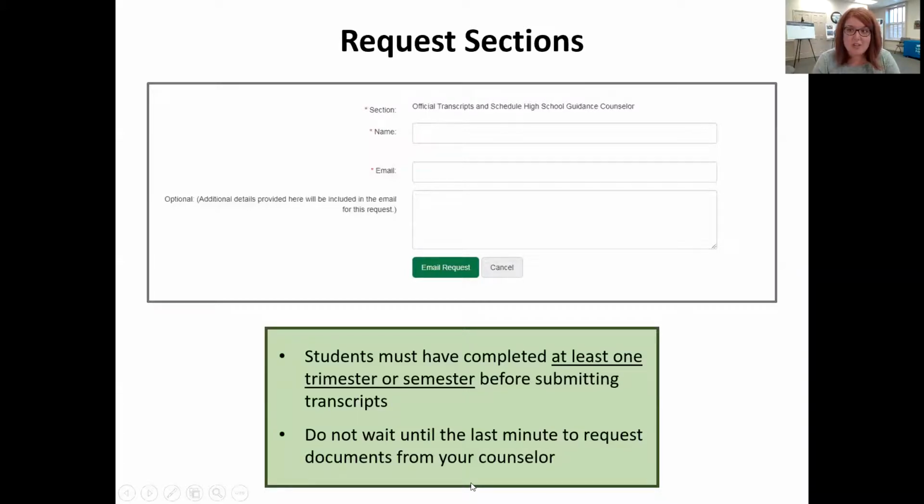For the standard scholarship application, we do ask that you wait until you've completed at least your first trimester or first semester of your senior year. We will not accept any transcripts before that.